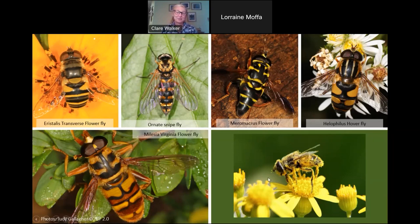That's the way we tell the difference between a bee and a fly: bees have long antenna and flies have very short antenna. So you can see these huge eyes that pretty much meet in the middle and those little tiny antenna. You don't need to get fooled by any of these bee wannabes once you know the trick to tell them apart.